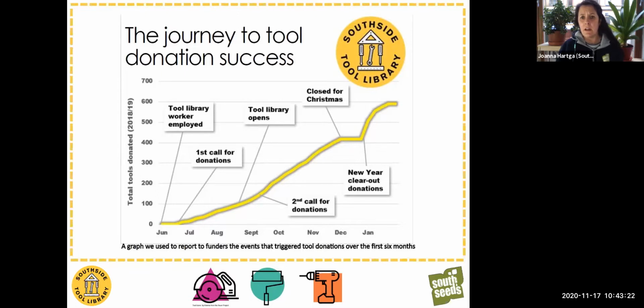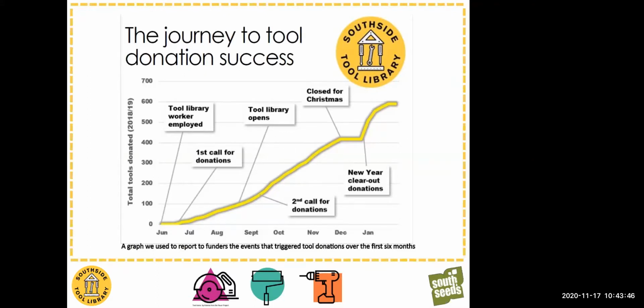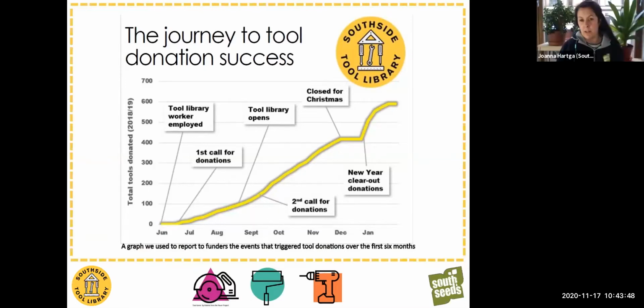You can see after New Year, it looked like people were perhaps having a bit of a clear out, as we had quite a boost in donations at that point. So that's something to note as well: at different times of year, you might get a big boost in donations, and maybe you want to tap into that with your marketing. We might need to do another donations drive fairly soon. We have a lot of tools that are starting to break down, so we're going to need to start replacing things. So that's something that we'll need to think about.